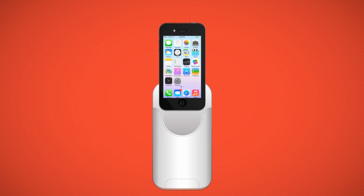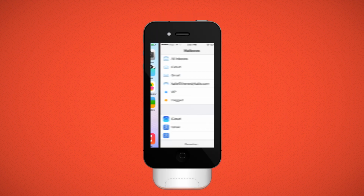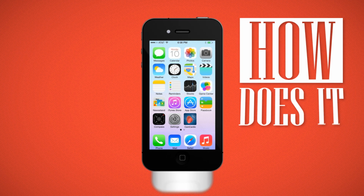What if you can just pull your smartphone from your pocket, measure your pulse as easily as checking your email? Sure enough, we've created CamCardio, an app which does just that and even more. So how does it work?